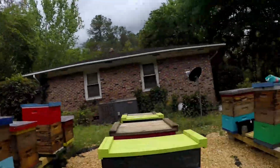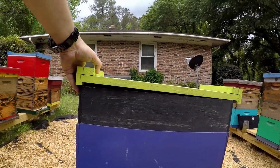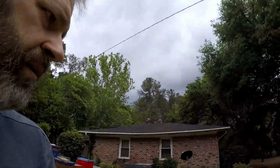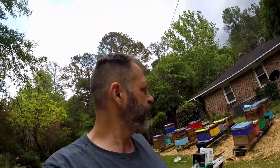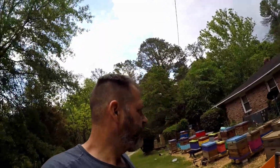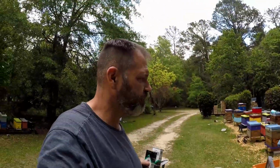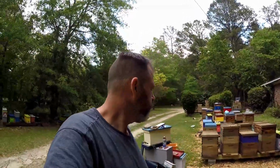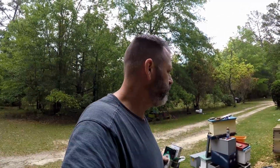See, I noticed stuff like this where I don't get the migratory cover on very good. Close it down. Sorry, the bees are flying, the bees are doing their thing. Looks like it's gonna rain. Tomorrow is supposed to be nicer again, so I'm gonna work on getting a couple good nukes made up for a customer coming Saturday to buy a couple nukes from me.